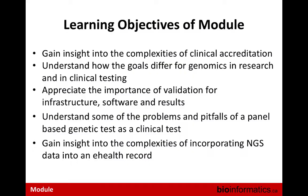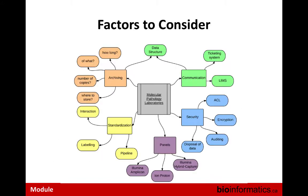So the learning objectives of the module are to gain some insight into the complexity of clinical accreditation, to help you understand how the goals differ for research versus clinical testing, and to appreciate the importance of validation, which has already been mentioned, but also validation for infrastructure as well as software and your results. We want to understand some of the problems and pitfalls of a panel-based genetic test being used as a clinical test, and also some insight into the complexities of incorporating your next generation sequencing data into an e-health record.